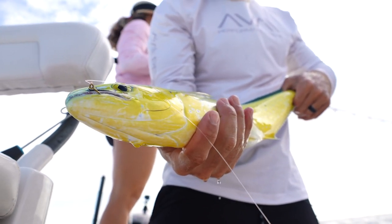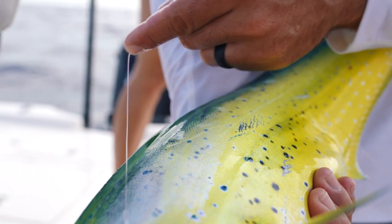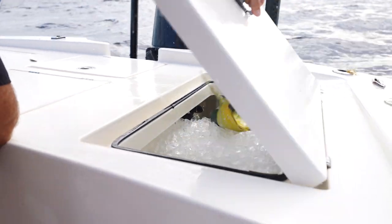But if you ever catch a fish and you see all these little rashes and stuff like that, that's from our fishing line rubbing up against his body.